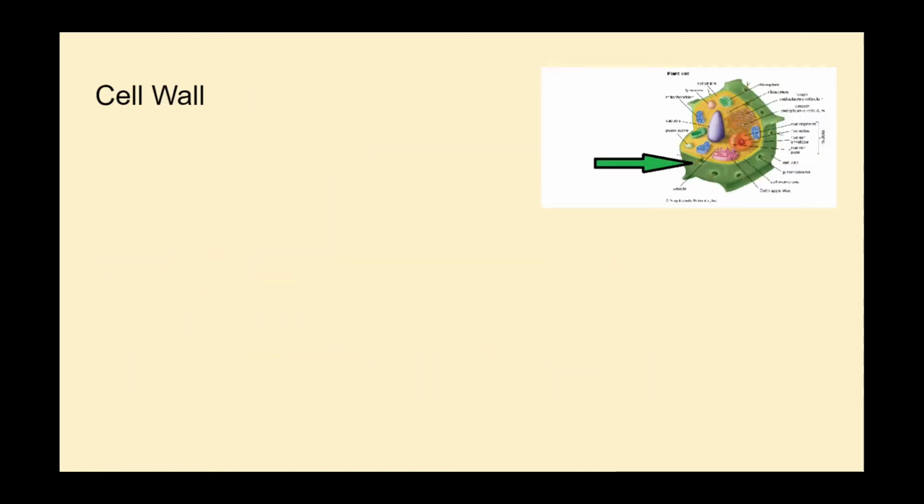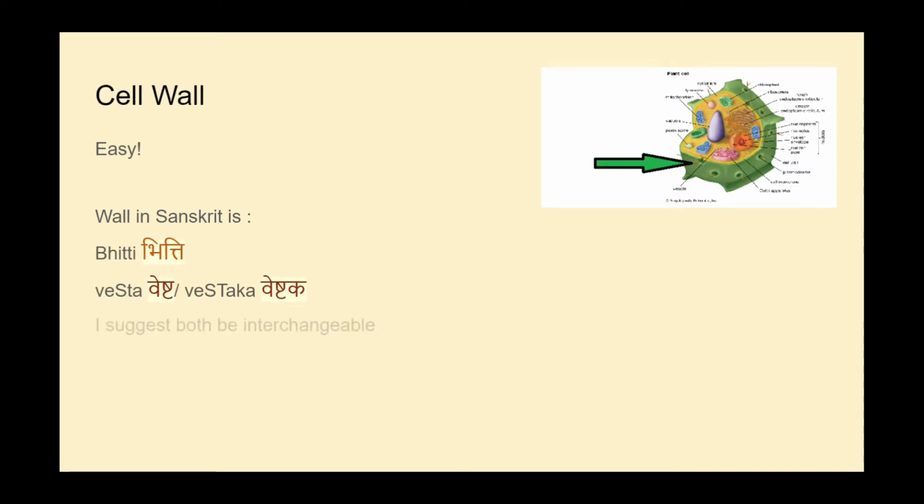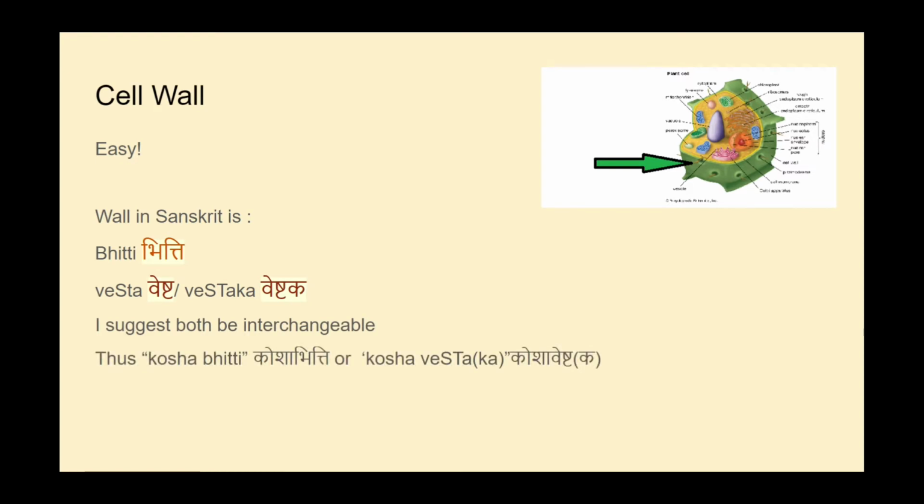The cell wall, unique to plant cells and fungi and protists. Wall in Sanskrit is bitti, veshta or veshtaka. I suggest both to be interchangeable. Dashkosha bitti or kosha veshtaka. But then again, I suggest the local language to use their word for wall or enclosure for such stuff.